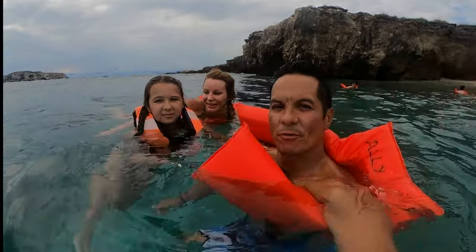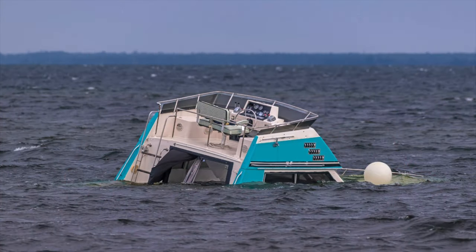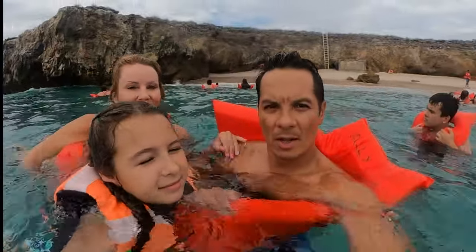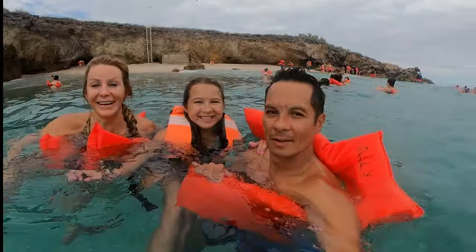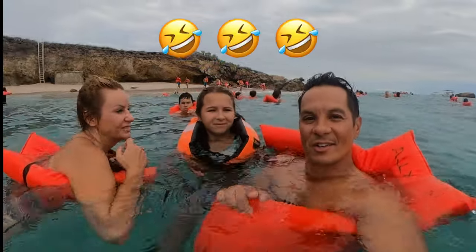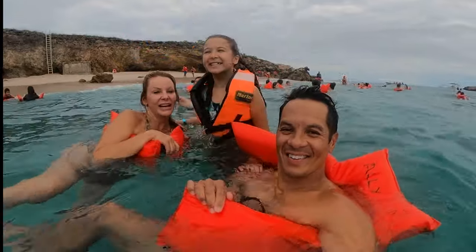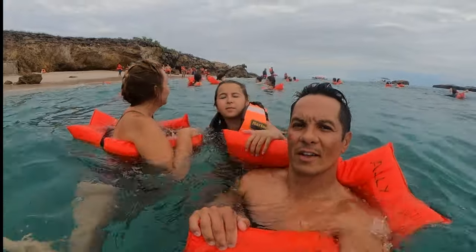So right now, we're all floating in our life jackets because we had to jump ship. Yep. We had to jump off the boat into the water. And if you pan behind me, we're all floating in the water in our life jackets. This is actually part of the excursion. And the water is just super nice. It feels so nice. But it is awesome. Kind of funny to see a bunch of people in the water in their life jackets floating around.